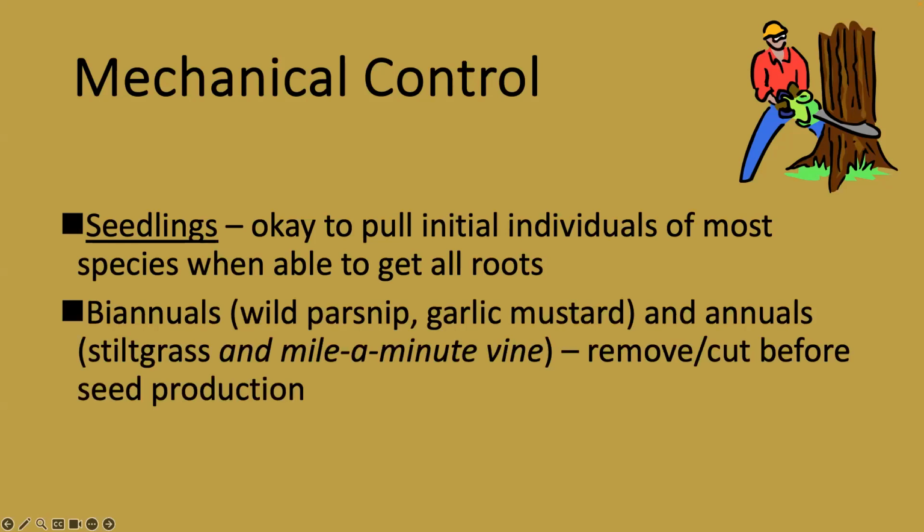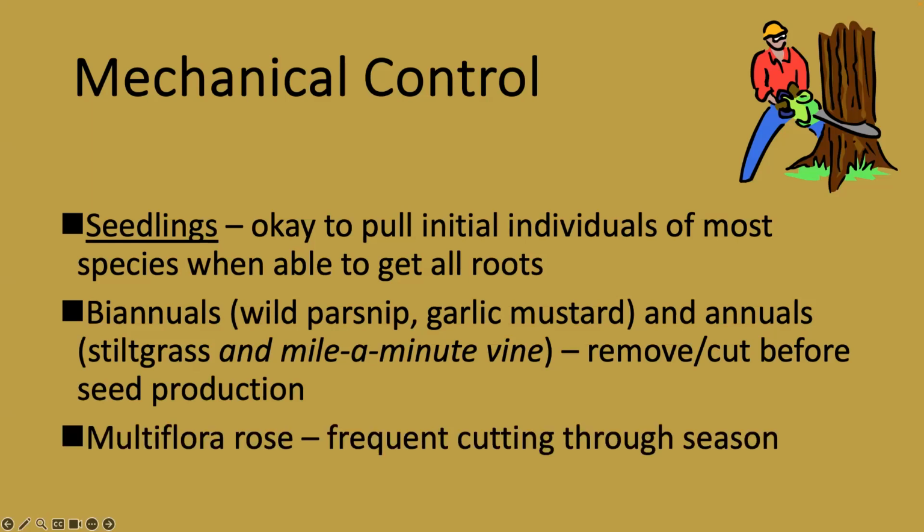When you're dealing with biennials, like wild parsnip or garlic mustard, or annuals like stiltgrass, or someone had asked a question about the mile-a-minute vine, those can be controlled really well with mechanical methods. Again, being careful to get in there before seeds are produced. And multiflora rose is one of the few woody perennials that you will be able to control if you do frequent cutting throughout the season.